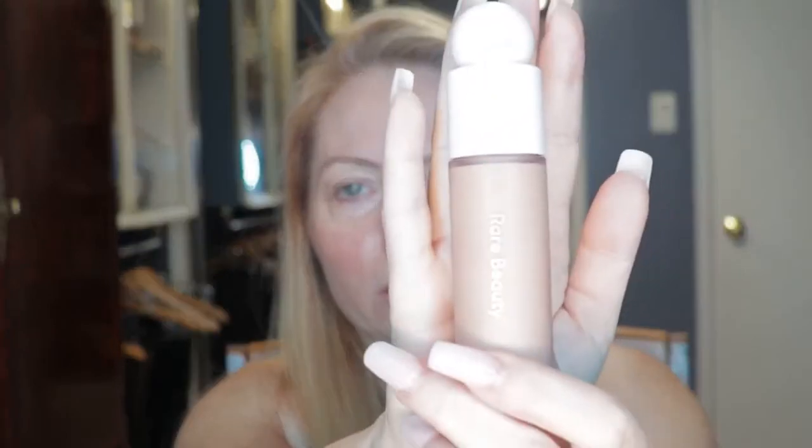So let's start with the foundation. Right, so I pulled it out of the box. Sorry, I got interrupted there. And then this is the bottle. Cute. And the topper is meant for people who are having issues with arthritis, so it's supposed to be a lot easier to open. It's kind of cute too.